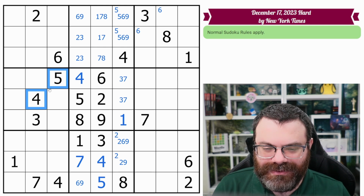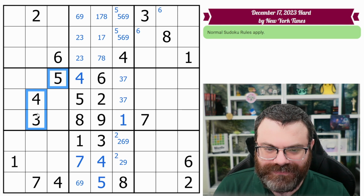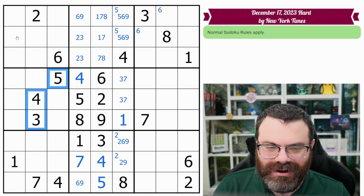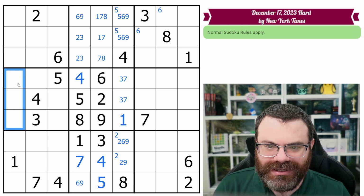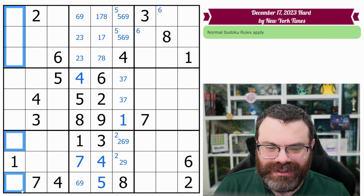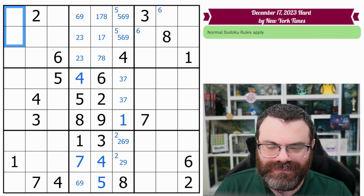If you just think about, for example, maybe this 3, 4, 5 would do something. This 3, 4, 5 are all avoiding this column, so we know 3, 4, 5 don't go here. So we just think about 3, 4, 5 in the remaining cells. And we notice that 4 can't be down here, and 4 can't be here. So 4 is up here.